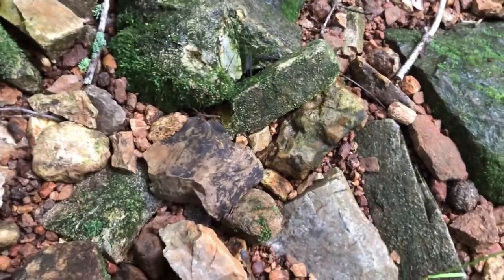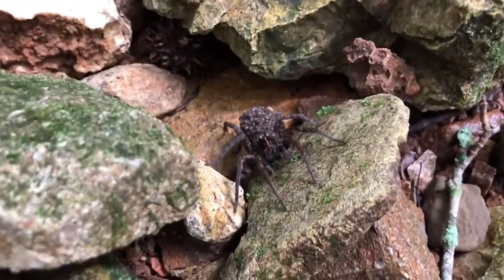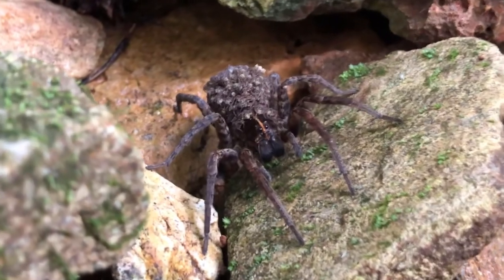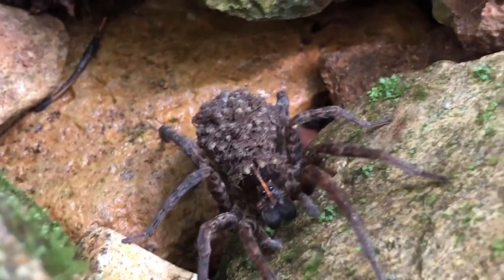I wanted to warn you guys for a second that I'm going to show you a spider, but if you're not scared of spiders, there's a really beautiful mama spider. She's carrying all her babies on her back. A really great mother. See all those little baby spiders?